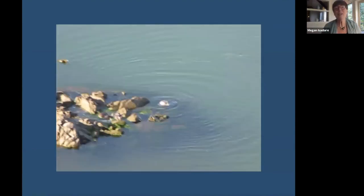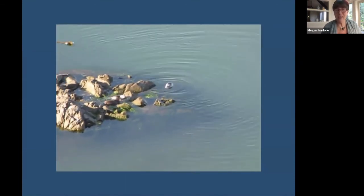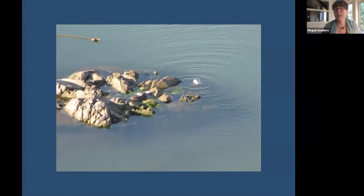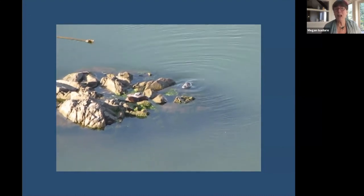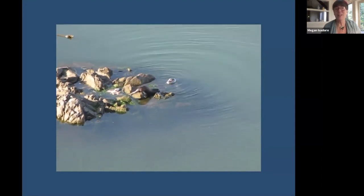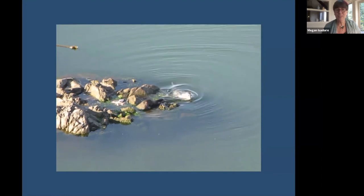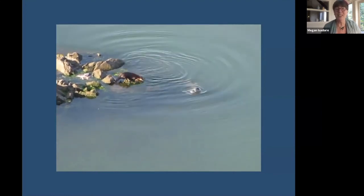Now, river otters are not very interested in sharing any of their meals. And they're not usually very aggressive toward each other or toward other animals, unless other animals seem to want to share their meals. They don't like that one little bit. But you can see that little harbor seal is very interested in the otter.